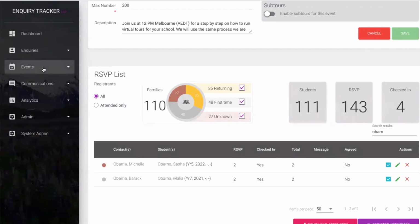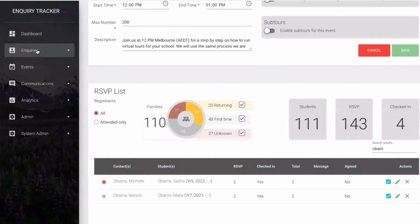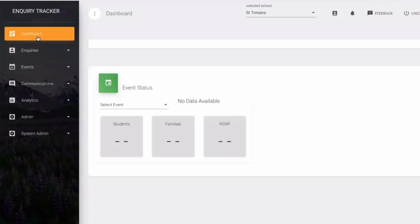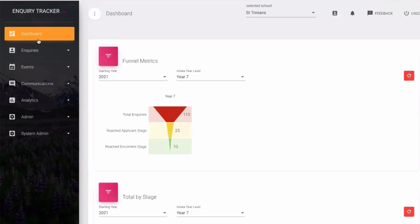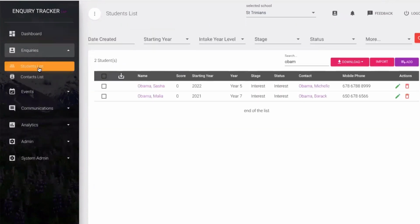I want you to suspend disbelief for a moment and come back to the phone rings, and it's now 4 weeks on from the virtual tour. You've sent the thank you email, and you've sent the sorry we missed you email to another family who didn't come along, and the phone rings and it's Barack Obama on the phone. I'd be pretty wrapped if you rang me. And how can I help you? And it's about my daughter, Malia.